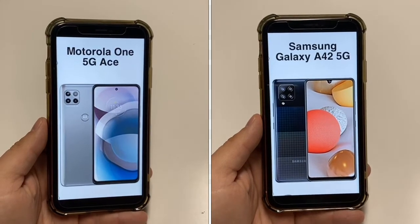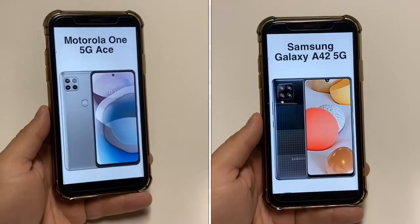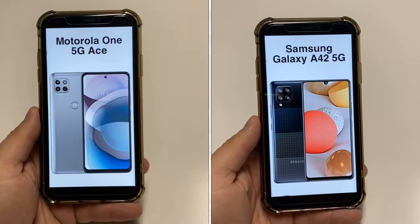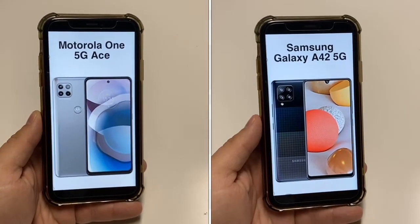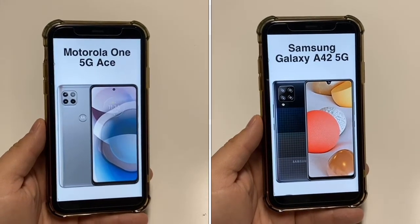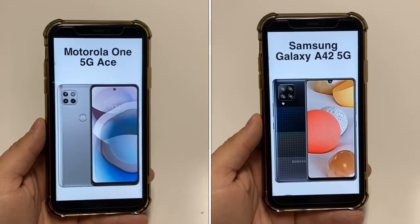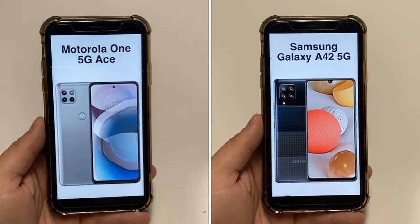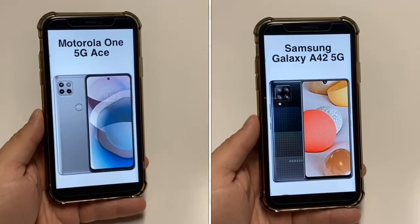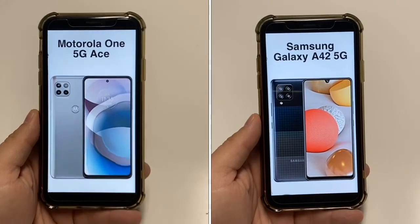For unlocking and security, they both have fingerprint readers. You have a rear-mounted one on the 5G Ace. For the A42, you have a more contemporary under the display fingerprint reader. Last but not least is the battery. Both of these offer a really good battery. Both of them have 5,000 milliamps. That is really good. A lot of flagships don't even have that. That's one of the biggest pluses on these devices, is a huge battery. It'll run you all day and into the next day. And these both offer fast charging at 15 watts.